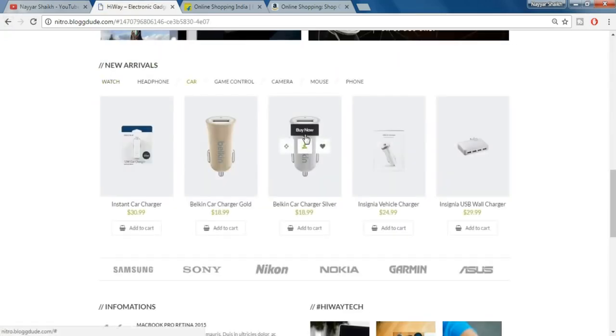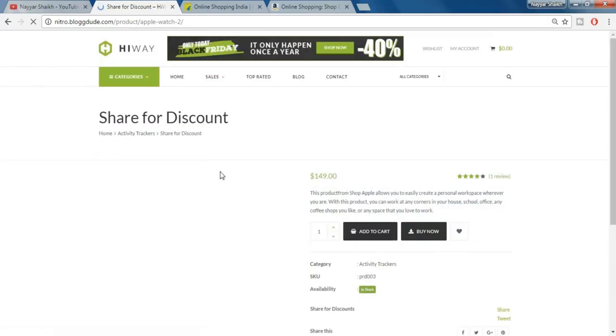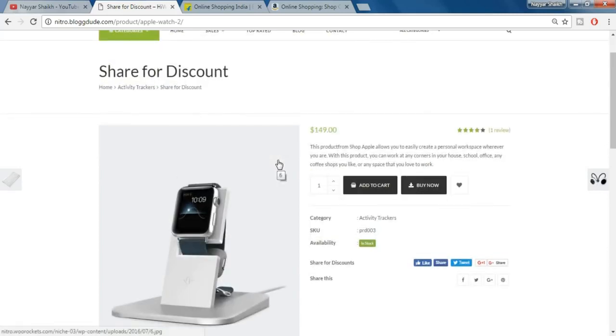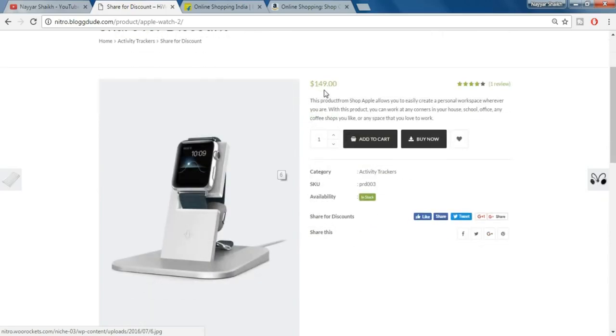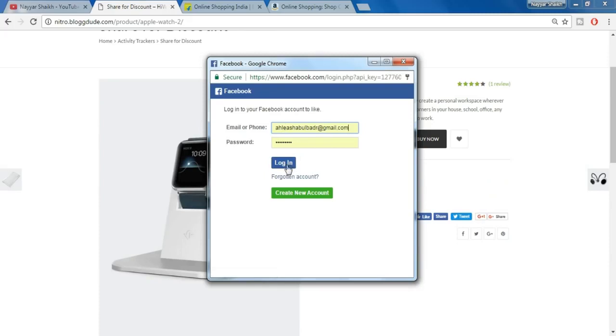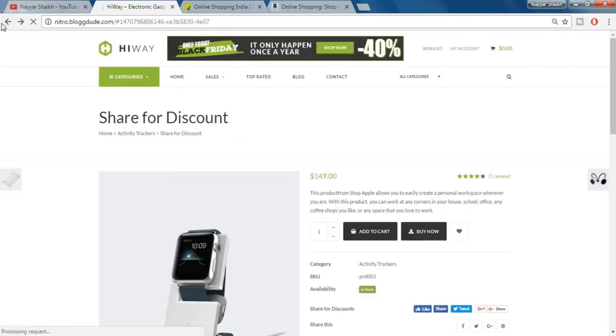We also have a feature called share for discount. Let me show you what that is. Basically, a share for discount is given when you want users or visitors to share your product or your website with their friends and family. So when they share your product, they get a discount. This helps you in social marketing. For example, this product is worth $149. So let's like the page and see what happens. As you can see, it will ask you the login address and so on. When you log in and like the page, you'll get the discount over here. So this was the share for discount feature.